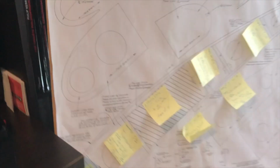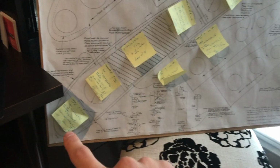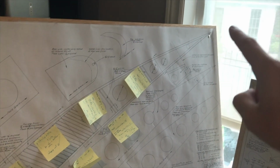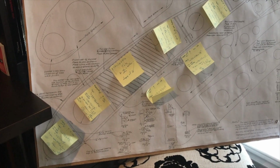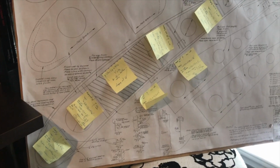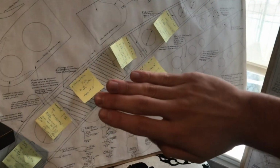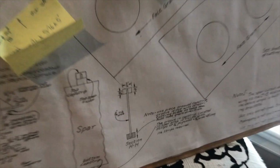And this is a drawing of the full-size rib. So starting from here, the leading edge to the end, it's 1 meter in length, which is approximately 40 inches. And those post-its here are all calculations I did for the material. And when we take the rib like that and we put it on the front, from the side to the front, it looks like that.